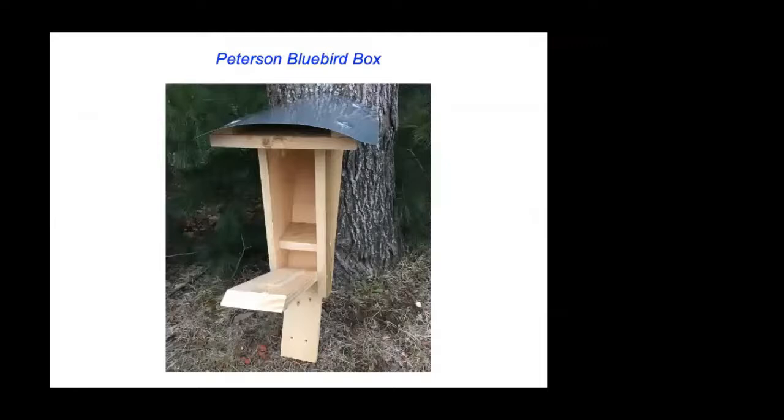Now here's a Peterson bluebird box. Notice the piece of metal on top, which protects the wood from rotting. If that was not there, this pine box would be rotting just within a few years, but the protection really gives it a lifetime guarantee. Notice also that, again, it's possible to open that box as it's shown here. It's placed on the ground just to take a picture of it, but it certainly would not be left on the ground for the bluebirds.